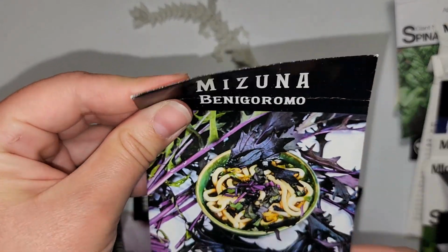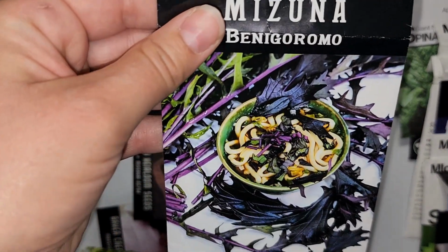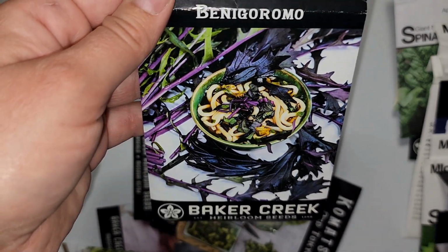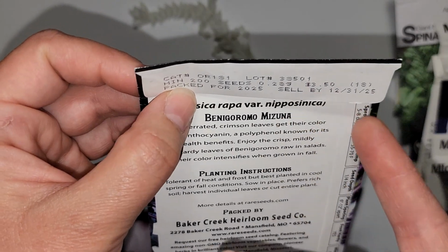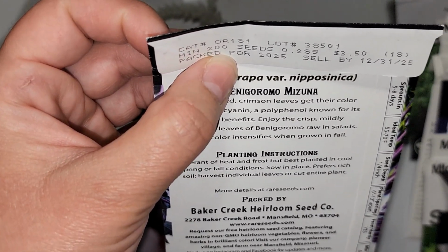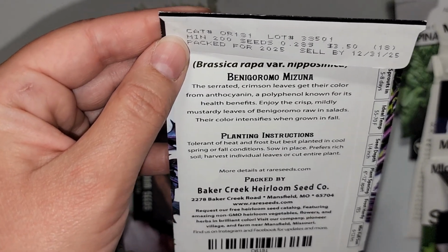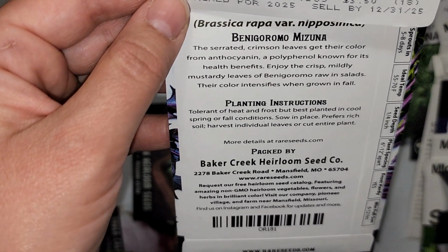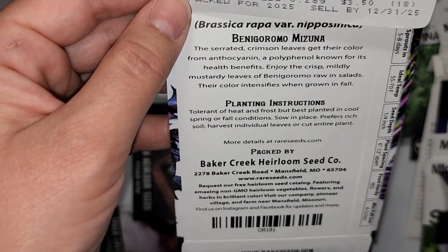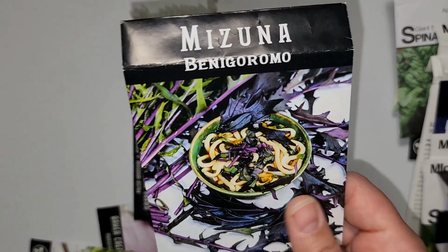Mizuna. So I planted, wait, did I? I don't know why I opened this because this is pretty new. Beni Komachi Mizuna. That looks cool, doesn't it? Just really pretty. Brassica rapa, a variety, I don't know if it's that. Anyways, obviously that's an abbreviation. Nipposinica. Beni Komachi Mizuna. The serrated crimson leaves get their color from anthocyanin, a polyphenol known for its health benefits. Enjoy the crisp, mildly mustardy leaves raw in salads. Their color intensifies when grown in fall. I just thought this looked really beautiful. And, you know, they said anthocyanin, so this is really good for you.